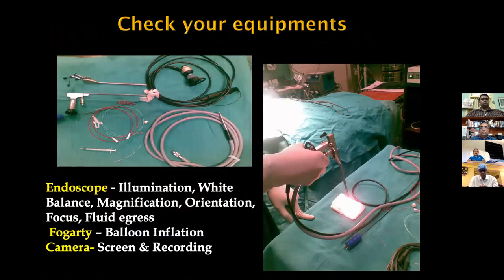It is very common that you have started the procedure, given the incision, and then see the endoscope has malfunctioned. So as the draping and the antiseptic dressing is progressing, it is imperative to check the endoscope, especially the illumination, the white balance, the magnification, the orientation, the focus, and whether the fluid is egressing fully. Check the balloon, whether it is inflating properly and there is no leak, and the camera, the screen, the connectors, the recording, everything is in proper order.